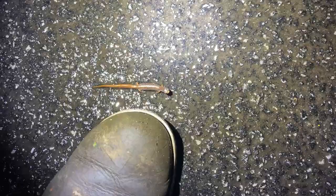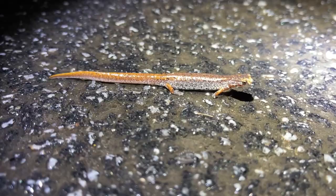This is a massive adult. That's as big as these guys get. A couple inches long. These are a diminutive species of salamander, but they're really cool. Love to see them.